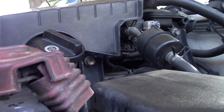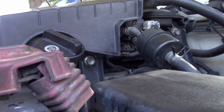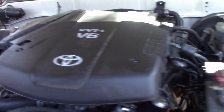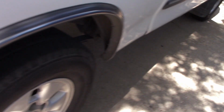Let's go ahead and get a close-up of a cold start. And there it is, up and running for the day. There's the exhaust note. Perhaps that doesn't smell as fuming as it did before. And then here's a look at the passenger side. Still doing all right.